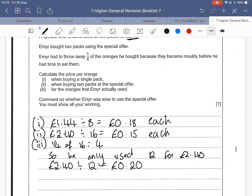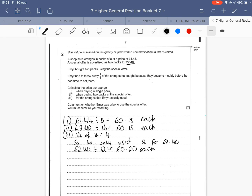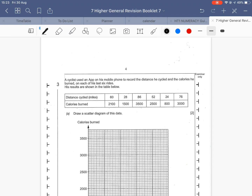So it's actually a bit of a waste of money. So he shouldn't have used the special offer, as they're now worth 20p, due to the waste of 4. So you could write in the conclusion that he shouldn't have, the price per orange increases because he had to throw some away. But maybe he didn't know he had to throw them away, so money-wise, they were more expensive.